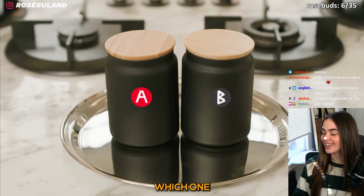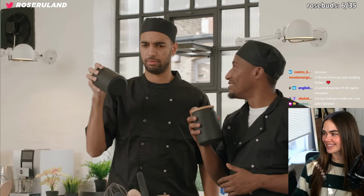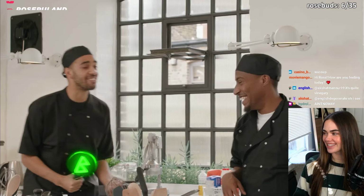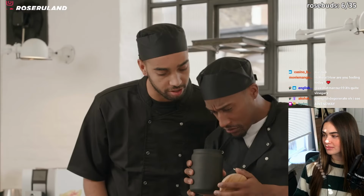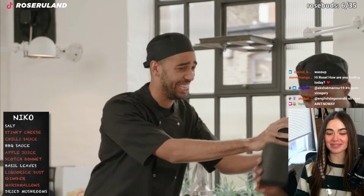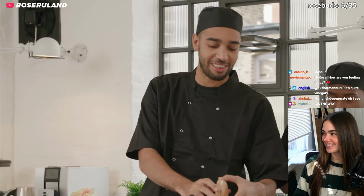No. Which one is dried mushrooms? Dried, they're dried. Oh, you went opposite. But dried mushrooms are B. Yes! Nice! I don't even know if he wants that at this point, though. What's that? Just say that's poo. Ooh. That's dried crickets. Crickets! Oh, never mind. Oh, yeah. No, that stinks.